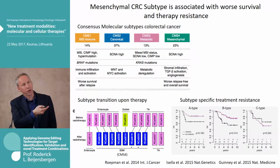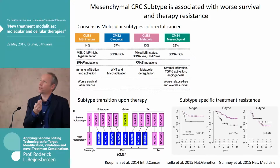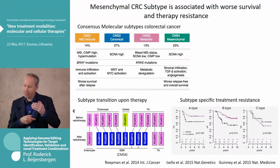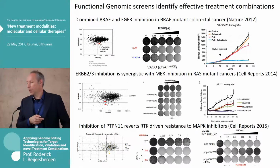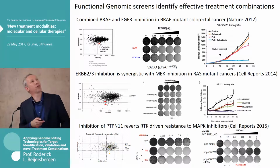And of course, here it's radiotherapy, here it's chemotherapy, and we would predict that many types of therapy are affected by what we call subtype switching of tumor cells. So again, this follows out of the follow-up and validation of these functional genomic screens. Well, here are a few more examples where we applied this technology, getting us closer and closer to the clinic.